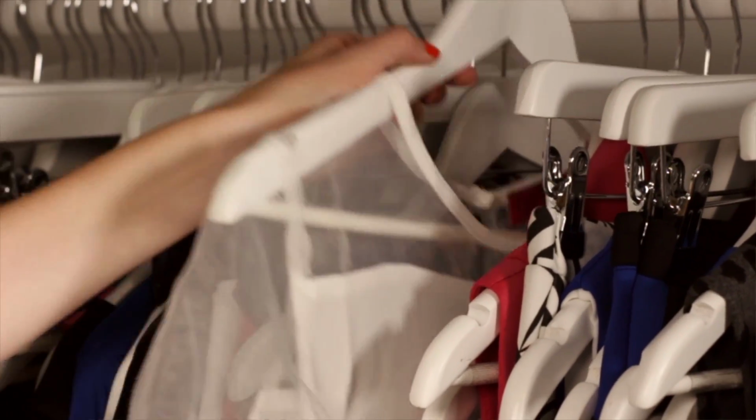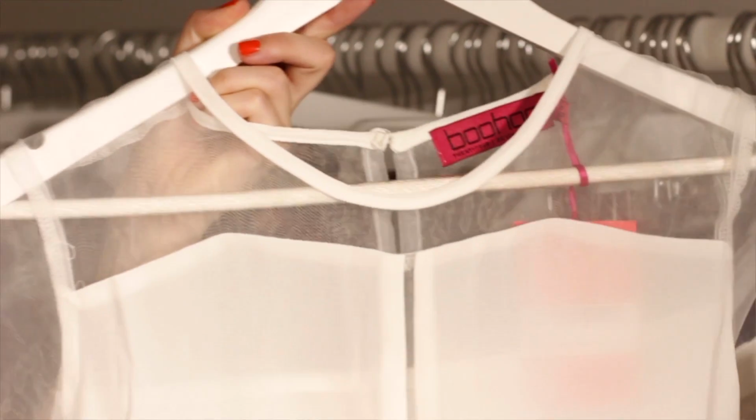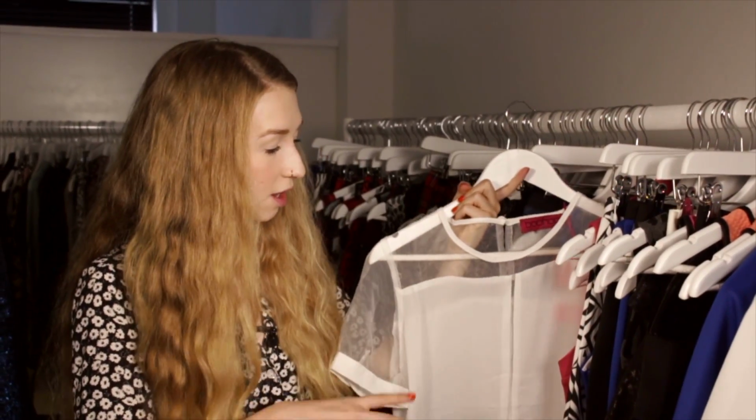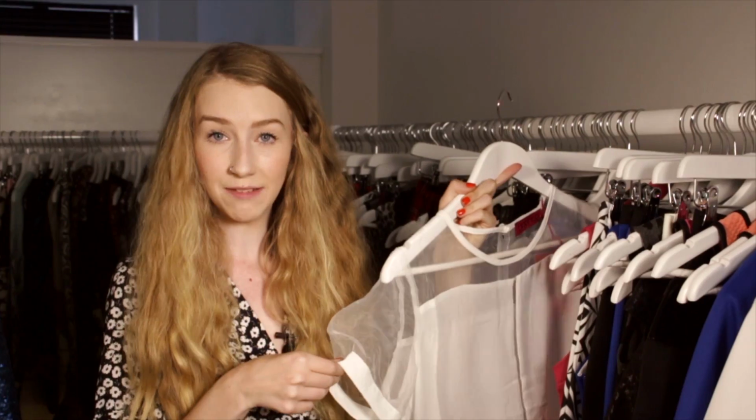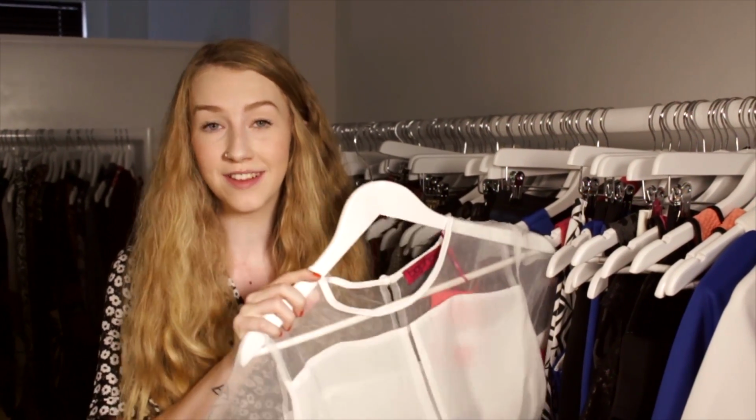So my favourite piece from this collection is this white top. I love the sheer panels, and I love that it's a little bit more girlier because it's got some little puff sleeves here. So I'm going to be taking this back to the studio and styling this.